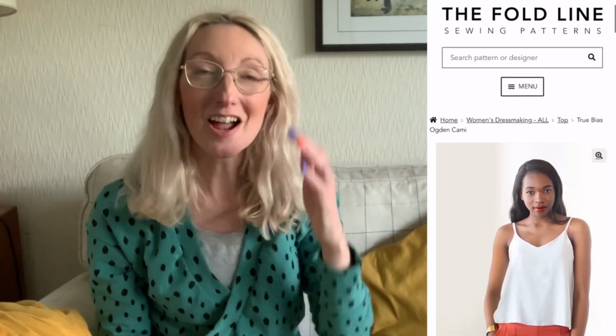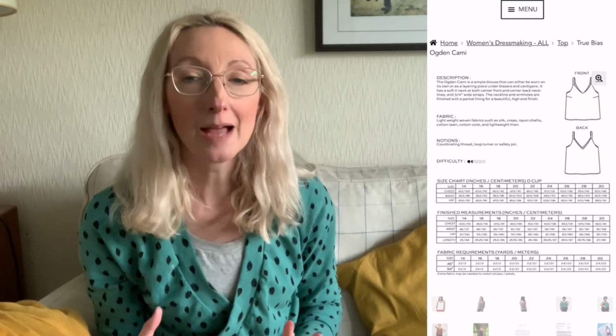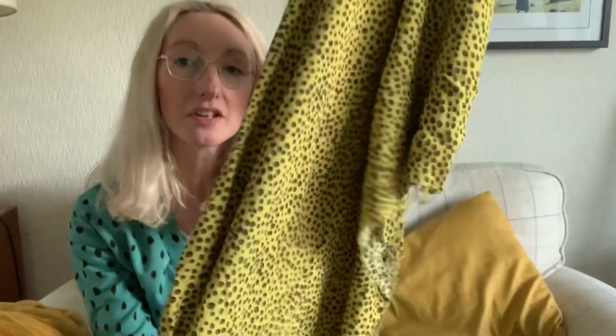I saw over on Sally's channel from Secret Life of the Seamstress recently that she was sharing her holiday wardrobe, which was a really nice video, and she showed a couple of Ogden camis in that, and I thought, do you know what, I love the Ogden cami, and I'd completely forgotten about it because, you know, it's been winter, I've not been wearing it, that kind of thing. So I just thought, oh, that might be quite nice. Again, for kind of spring, summer, might work really nicely. So I don't know what you think about that.